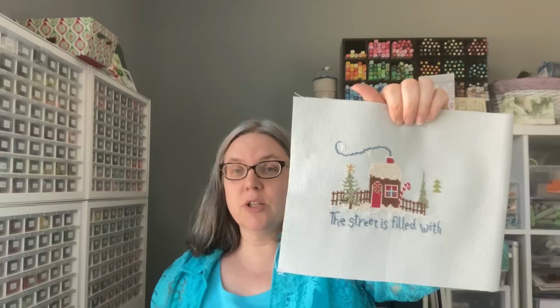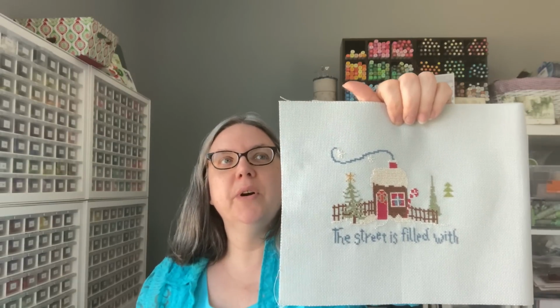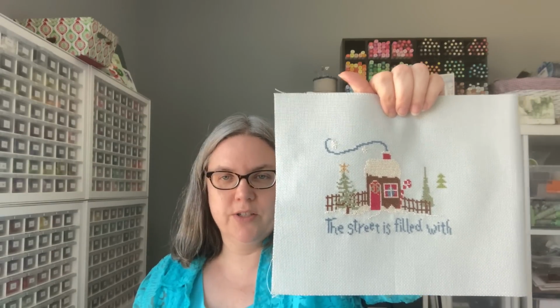This recently got a little bit of stitching time, and I know in January it is one of my squares on my Bingo board from the Magazine Monthly Cross Stitch Challenge. So we'll see at least one day's work in January.